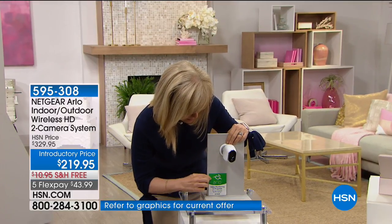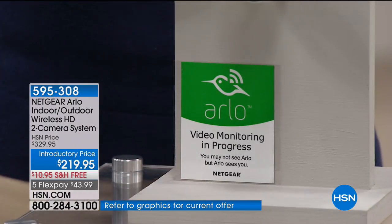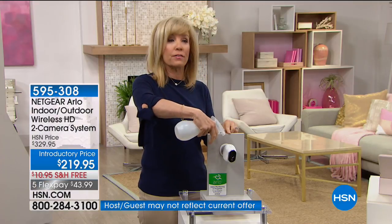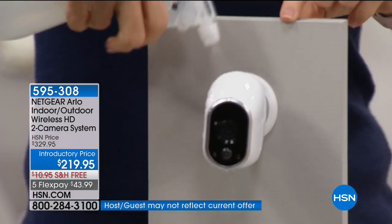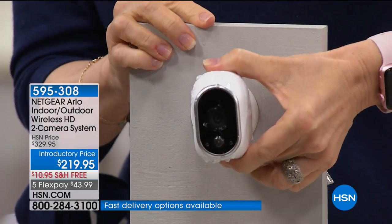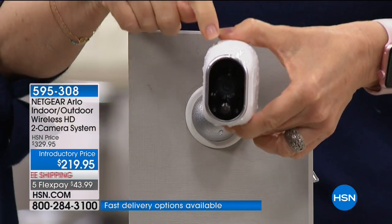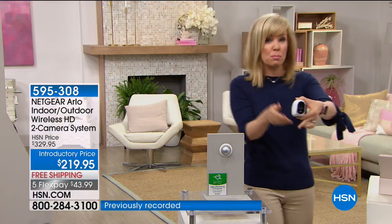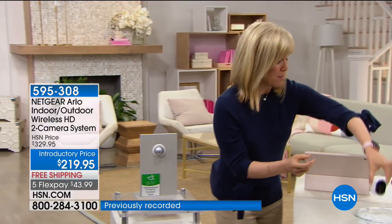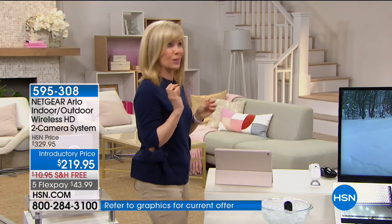It comes with your sticker right here. I guess they stuck that on. There's your sticker right there, and it's completely weatherproof. So it doesn't matter if it's raining, it doesn't matter if there's snow or sleet. In fact, the people from Arlo say that it's Minnesota weatherproof. But this is a live camera, so what we're gonna do with this camera the entire time is put it in a bowl of ice. Okay. So it doesn't matter what the weather is, and then we'll come back at the end of the presentation and show you that it's still in working order.